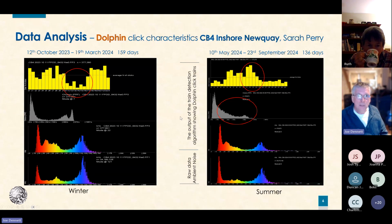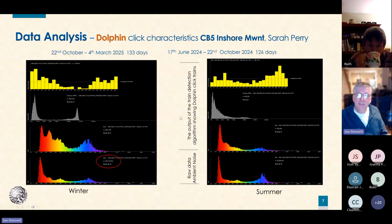So moving slightly down, this is the CB5, the other inshore site, and the file on the left ends on the 4th of March. This came in this afternoon. Sarah Perry sent this to me, so I just dropped it in at the last minute. But you can see I circled that because of the difference in the number of clicks: there were 94 million clicks in the raw data through the winter, but only 32 million in the summer, so it gets quite noisy in the winter.